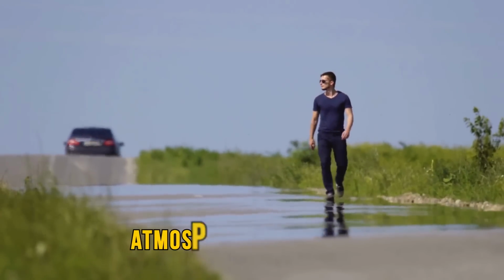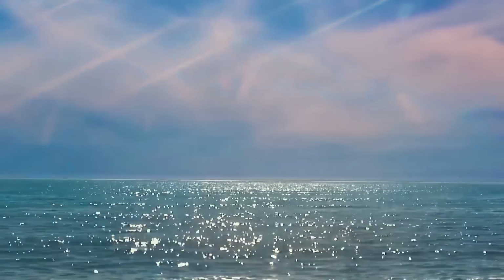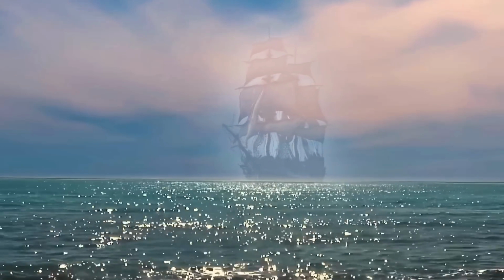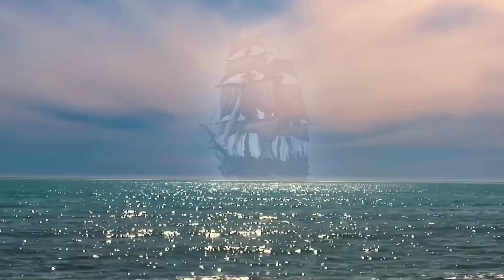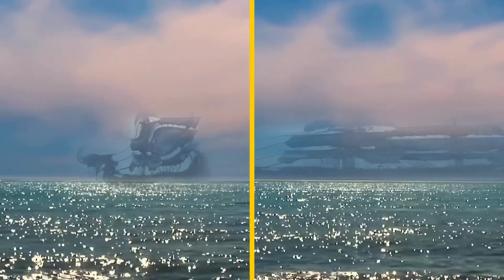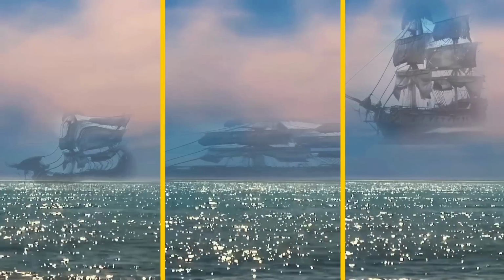That's because of something called atmospheric refraction. When light passes through different layers of air with different temperatures and densities, it bends and twists. Sometimes, under certain conditions, this bending of light can create really bizarre optical illusions over the ocean, like sightings of the Flying Dutchman. The Fata Morgana phenomenon can make distant objects appear distorted, stretched, or even lifted above the horizon.